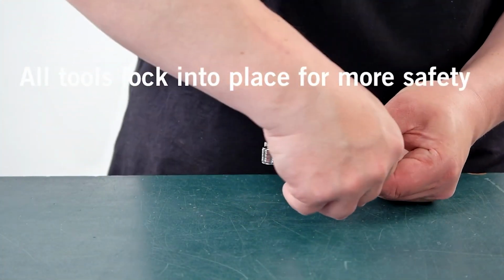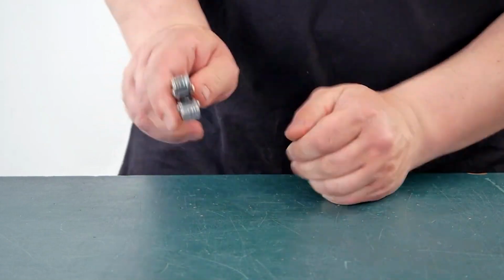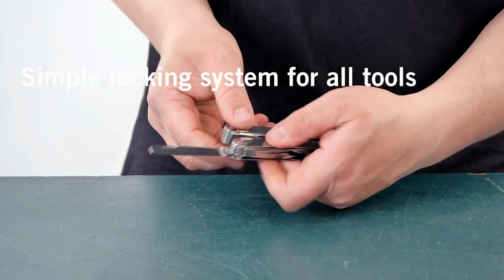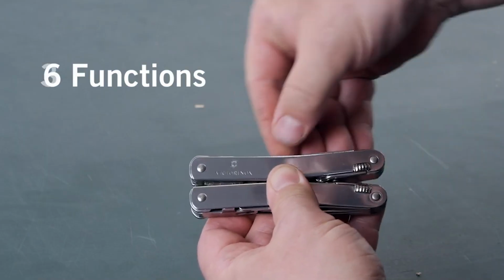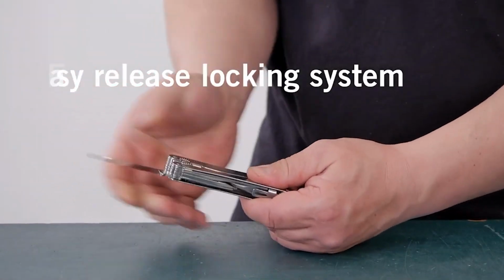One of the standout features of the SwissTool X Plus Ratchet is its ratchet mechanism, which provides the precision and torque needed for more intricate tasks. The tool is made from high-quality stainless steel, ensuring that it is both strong and durable.